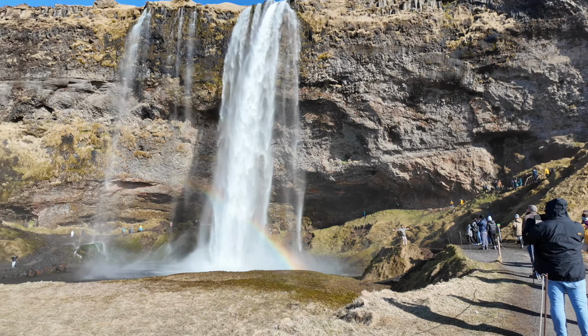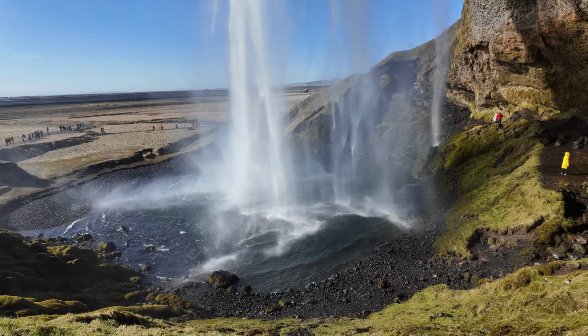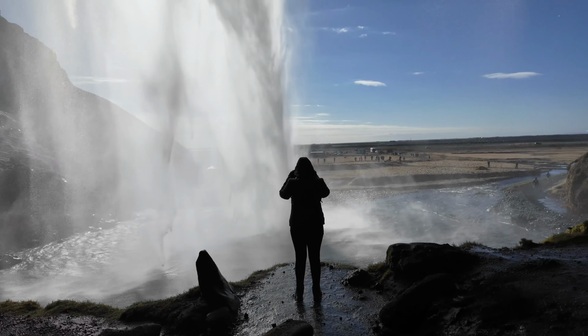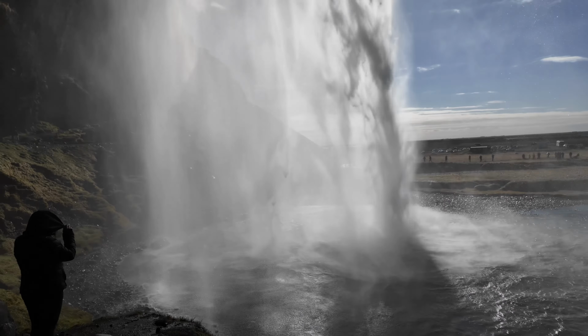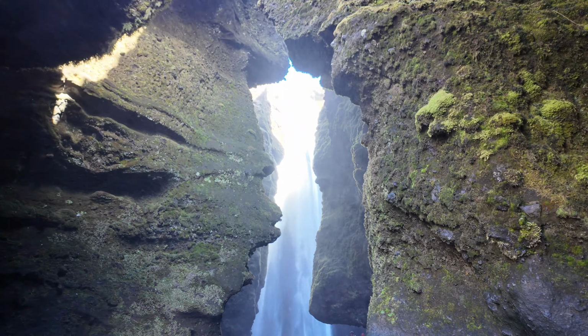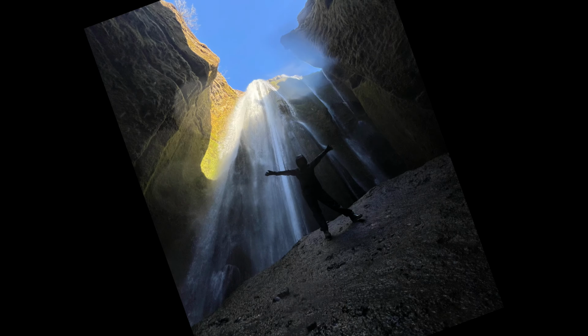Here you can actually walk behind the waterfall. That's what we're gonna do. Just a short distance from Seljalandsfoss is another waterfall that pours down through a hole in the rock and out this short cave. I probably didn't get much video of it just because of how wet it was in there, but here are a few still shots that I took.